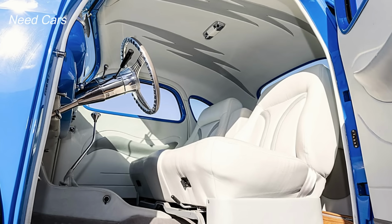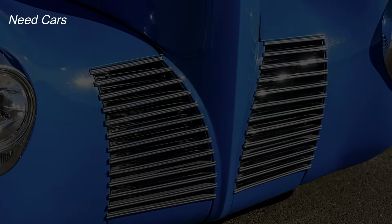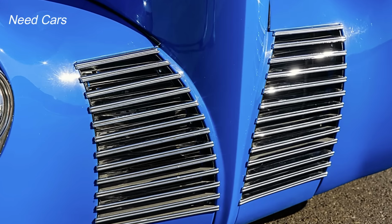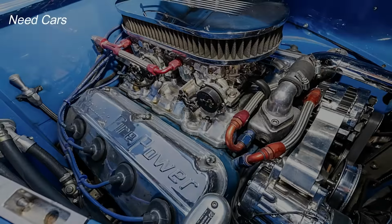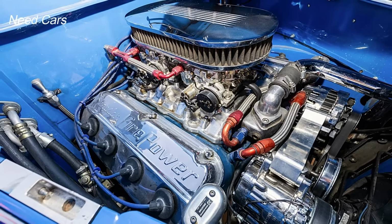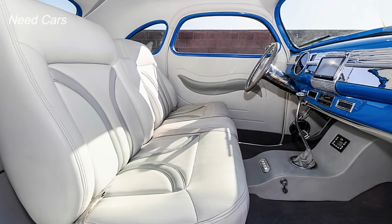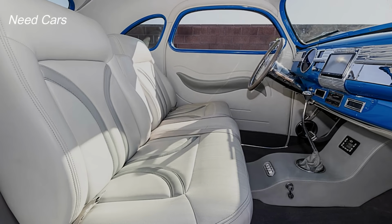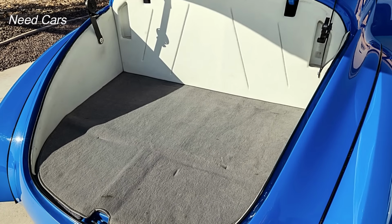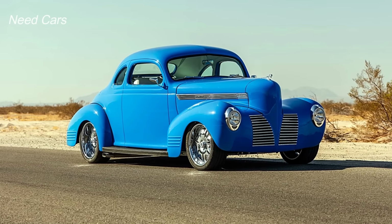The real surprise, however, lies under the hood. While most custom street rods tend to feature modern Mopar engines, this 1939 Dodge Business Coupe is powered by the iconic first-generation Hemi engine, also known as the Firepower. The 331 cubic inch Hemi engine was first introduced in 1951 and remained in production until 1955. It was originally fitted in Chrysler vehicles and the first-year Dodge C-Series pickup trucks. This engine has been completely rebuilt with modern components, and although the exact horsepower remains a mystery, it's safe to say that it's capable of producing more than 300 horsepower.